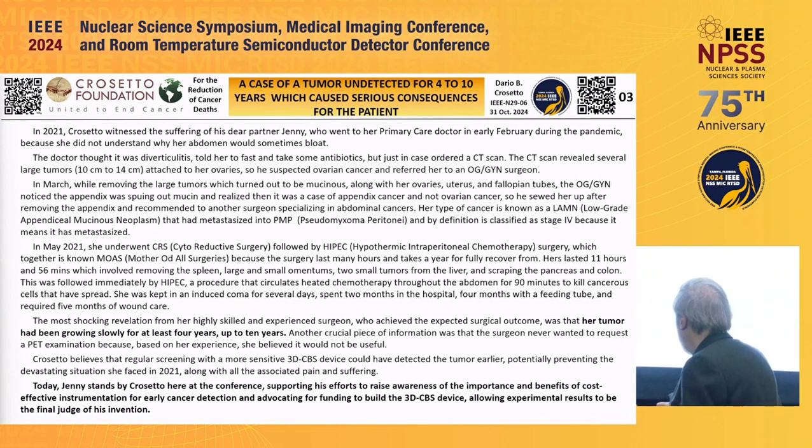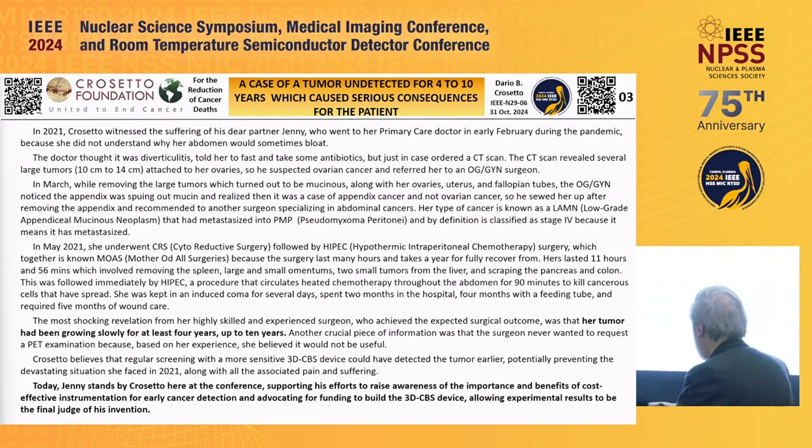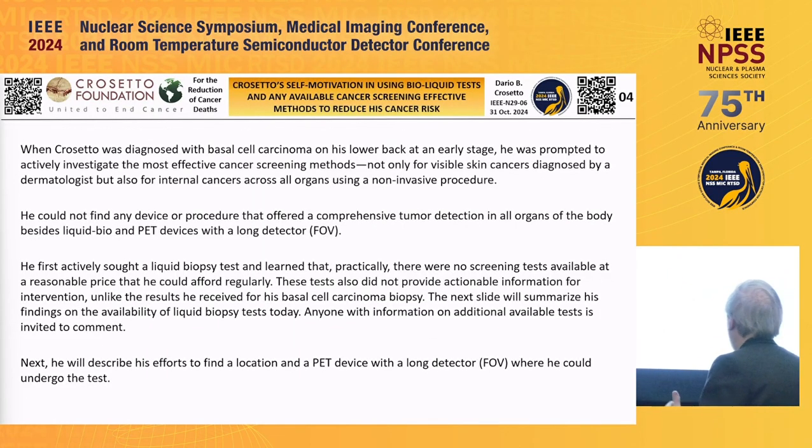So I believe that with regular screening of Jenny during these 10 years, by recording and subtracting the image year after year, the instrument would show the growth, and we could intervene before it became a mass of 14 centimeters. Today, Jenny stands at the conference supporting my effort to raise awareness of the importance and cost benefit of effective instrumentation for early cancer detection, and advocating for funding to allow the experimental result to be the judge of this invention, and not the opinion of people against me.